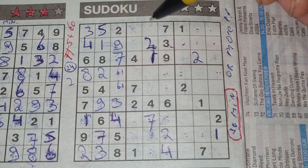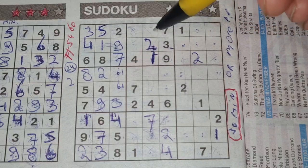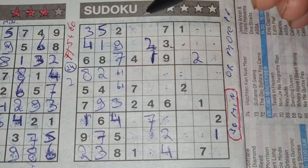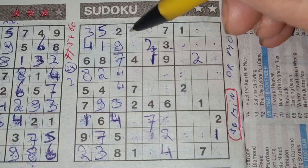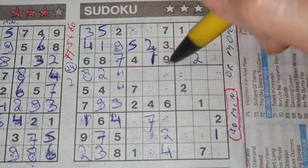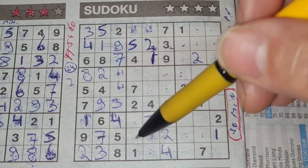Here, the next step. 3 missing numbers in this big square. Those missing numbers are the 1, the 2, the 3, the 4, the 5 is missing, the 6 is missing, the 7 and the 8 is missing. 5, 6, 8. And look, we have a 5 in this row. No 5 in these 2 boxes, so 1 box left for the 5 should be there. So the 6 and the 8 are left in this big square. Let me mark those 6 and 8.